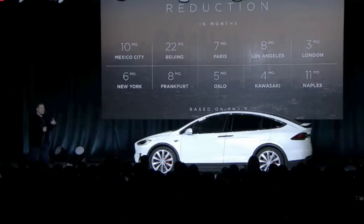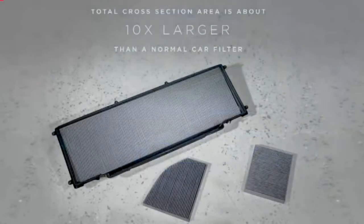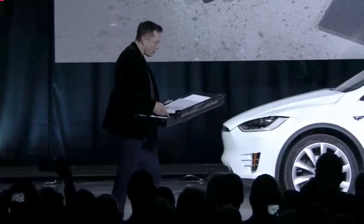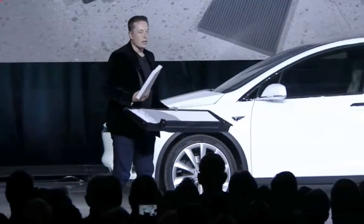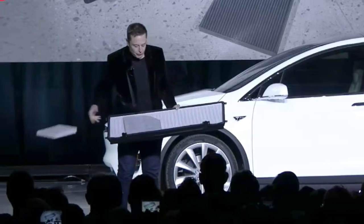Now let's take a look at the filters themselves. I want to show you just how much of a difference this is. The top one is our primary air filter. The one on the left and the bottom is our secondary air filter. The one on the right is a normal car air filter. I think we've got some of those here. So this is what a normal car filter looks like. It's really quite small.